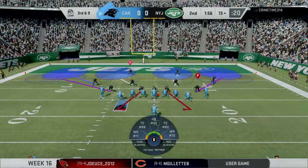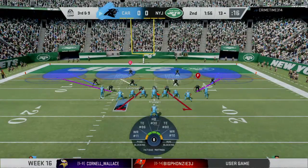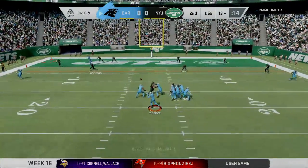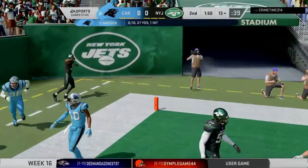53, Mike. Coming up to you. Hey, Orbit. And we got Mike, number 53. Mike. Now looking to throw, Madden. Looking end zone, but it's incomplete.